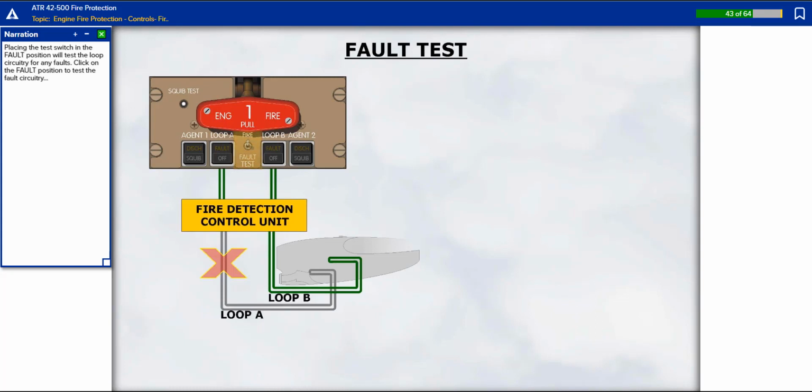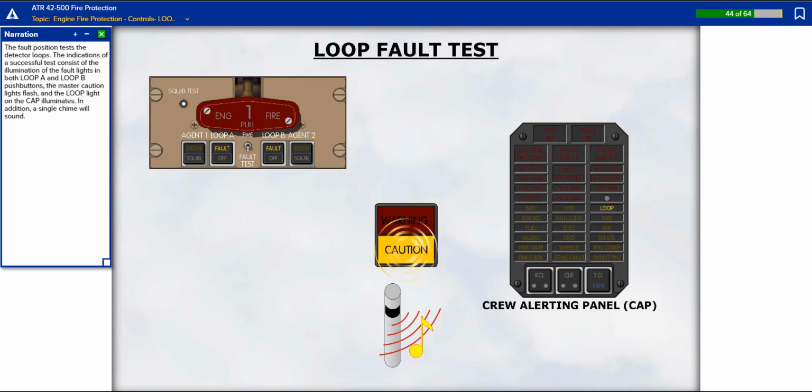Placing the test switch in the fault position will test the loop circuitry for any faults. Click on the fault position to test the fault circuitry. The fault position tests the detector loops. The indications of a successful test consist of the illumination of the fault lights in both Loop A and Loop B push buttons, the master caution lights flash, and the loop light on the crew alerting panel illuminates. In addition, a single chime will sound.